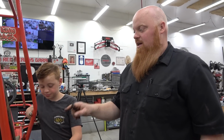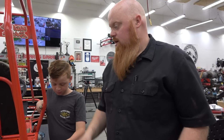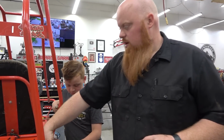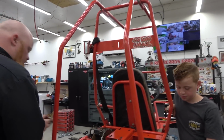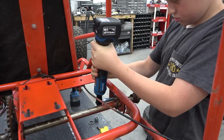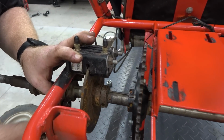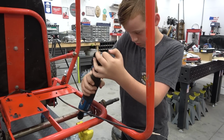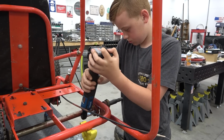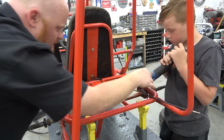That's because my brother-in-law kept this thing in a garage barn type deal. So I'm gonna break loose the other side, and then I'm gonna have Grayson drop the axle hangers, and we can get everything. So you're gonna take out these nuts on the back here. Great, we got one stripped. That's gonna be awful.